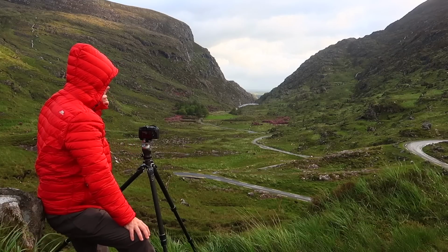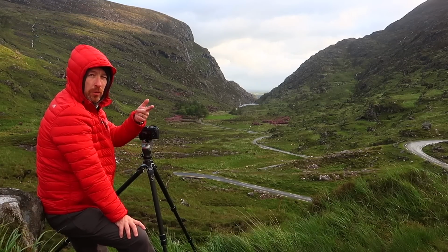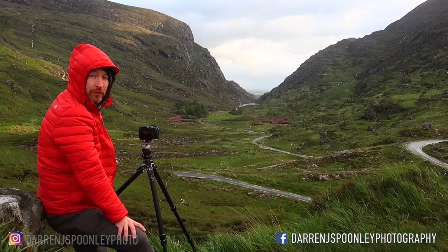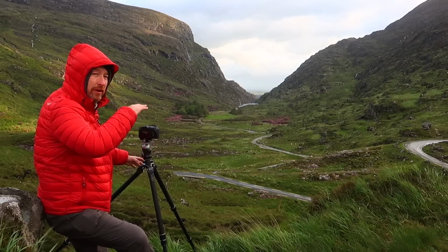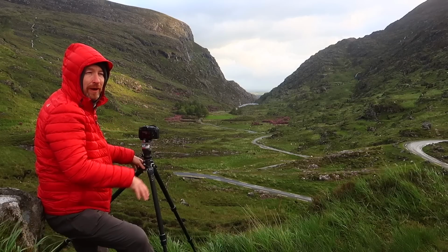Set up here now and waiting for the light to come through. It's quite blustery. You might have noticed a moment ago in the intro that the camera I'm recording on slightly moved, well, more than moved. I had to grab it. So there's a fair few gusts of wind coming through, and the reason for that is we're right up at the top of the peak, I suppose, between the two valleys.